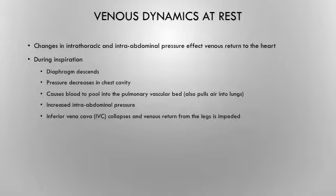Hemodynamics at rest. So when we're just sitting around doing nothing, sitting in our chairs waiting for class to be over with, we could do this experiment right here today. Changes in intrathoracic and intra-abdominal pressure affect the venous return to the heart, all right?